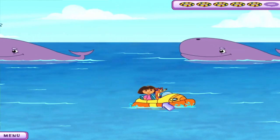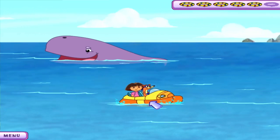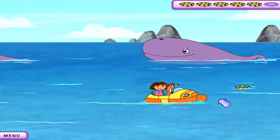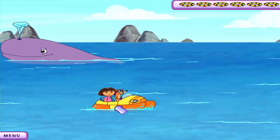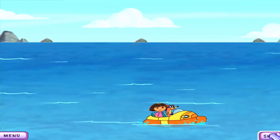Also, wait, isn't fake Crash Bandicoot, what's his name, Swiper? Isn't he supposed to be the villain? Why are they just chilling? Wait, I thought Swiper was the one who just wrecks Dora's shit every episode.